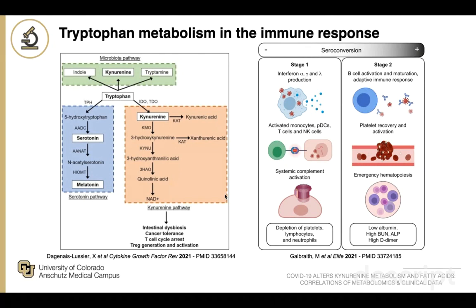And so though we have not yet been able to connect all of the dots here, especially with what I have told you so far, I think we can appreciate that when we begin to see these systemic changes in how tryptophan is metabolized and begin to see perhaps a deficiency in serotonin, we can begin to think about how this can be connected to platelet activity in the context of a process like seroconversion or in the context of coagulation, which we know to be also disrupted in a lot of cases with COVID-19.